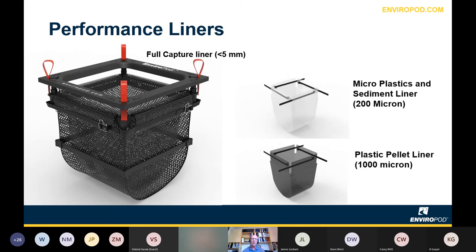debris as defined by the state water board in California, trash and debris is defined as any particle size that's 5 millimeter or larger. That's really about the size of a cigarette butt, which was the intent of that definition. So we actually have a 5 millimeter performance liner that can be simply placed and installed inside the main basket. That liner is replaceable. It's also washable and reusable.